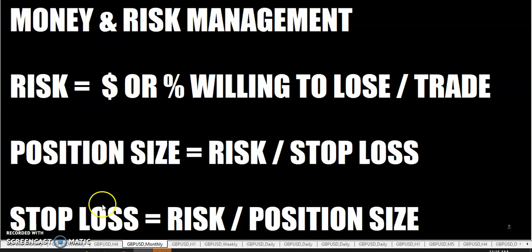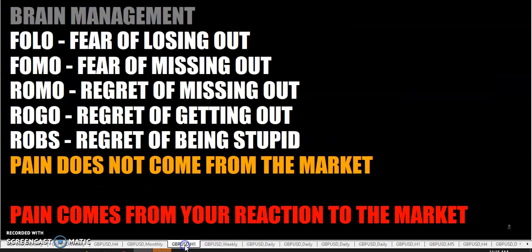So set your stop loss and position size accordingly. And your brain management. I'm telling you, it's so easy to get sucked into the regret of getting out. Oh man, I wish I would have stayed in that trade. I would have made X number of pips. But see, you only remember that when it goes your way.